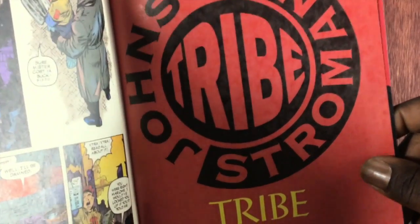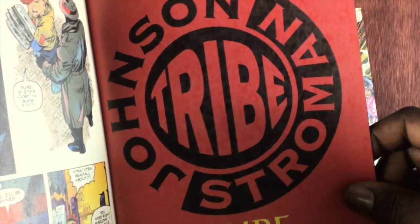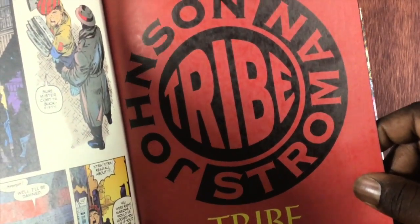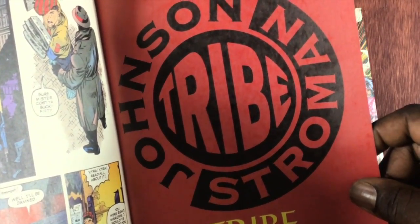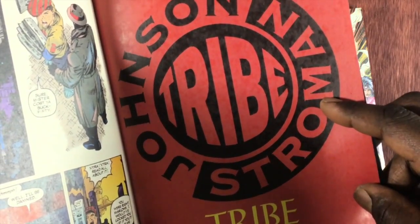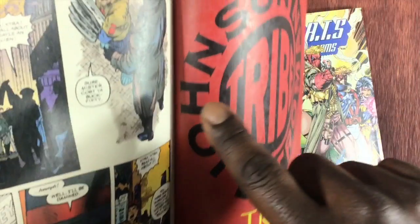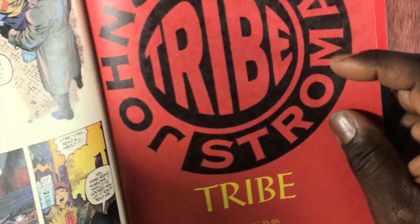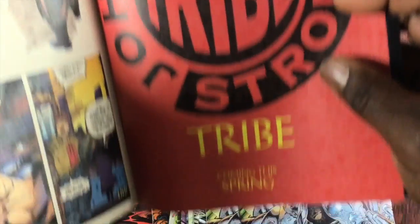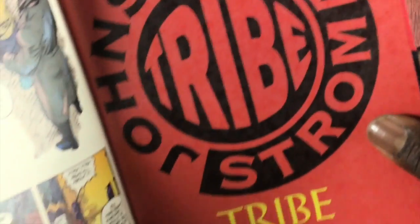But also at the end of this issue, you find that Lee really had no problems using his book, as did a couple of the other Image founders. They would use their books to debut other creators who were coming into the fold with their own books for Image. And thus you have this. This is a preview of Tribe by Todd Johnson and Larry Stroman, the artist. It was due to come out later that particular year.